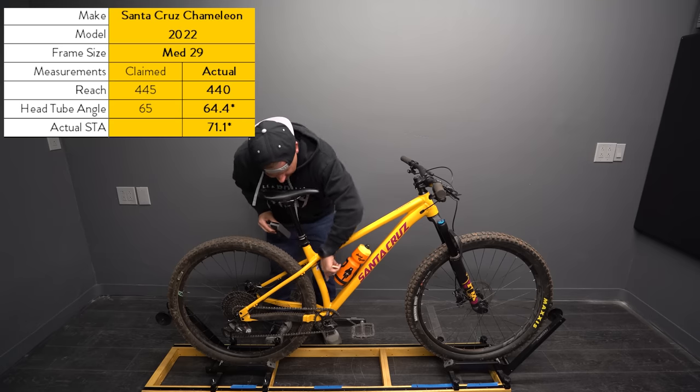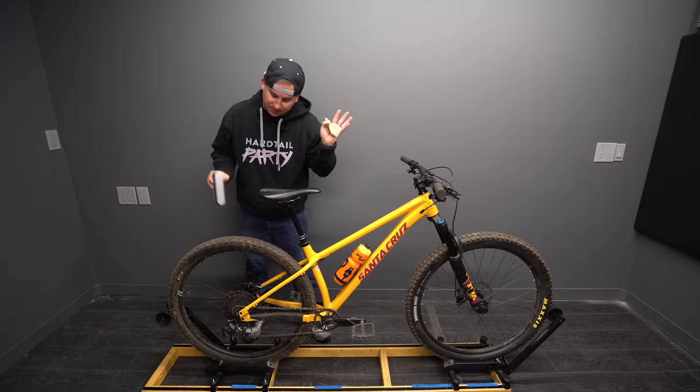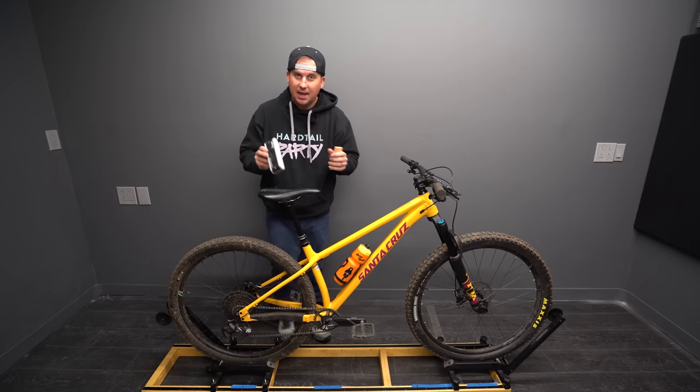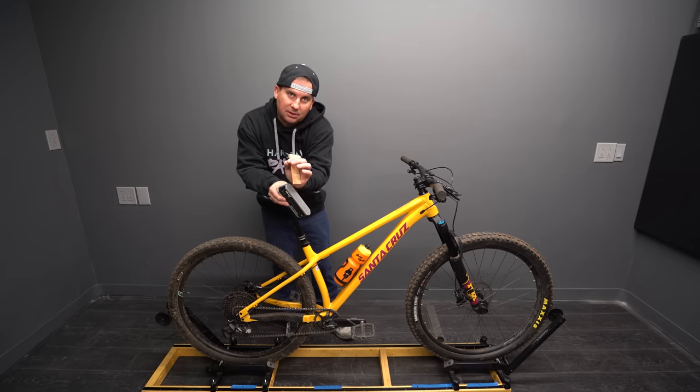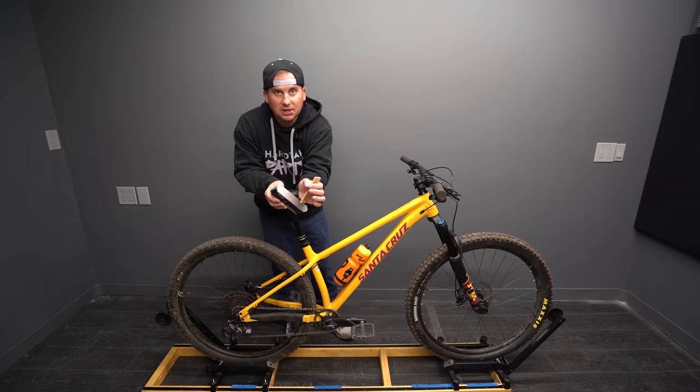71.1 degrees because it bends here and it's not a straight line. So we'll measure effective in a minute, but for some reason people are still caring about actual seat tube angles. And you need to be careful when you're comparing seat tube angles because some geo charts don't call out that it's an effective seat tube angle versus an actual seat tube angle. And there's a huge difference as we're about to see.